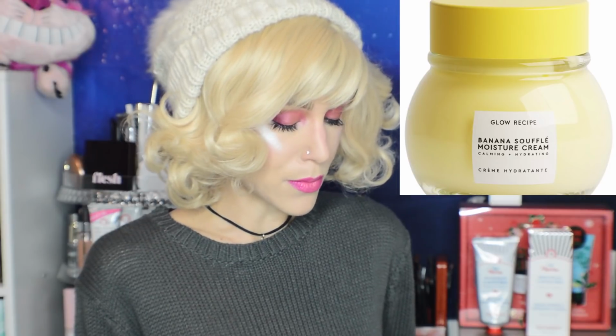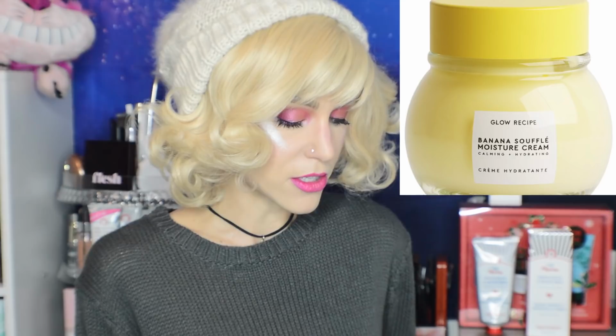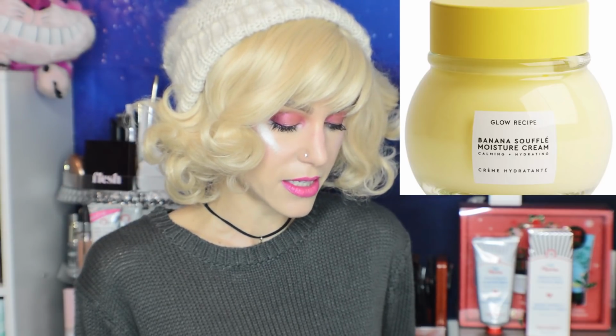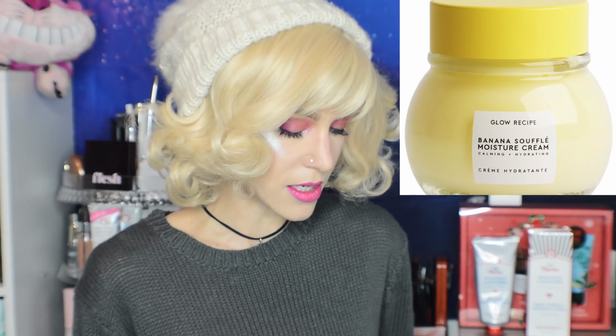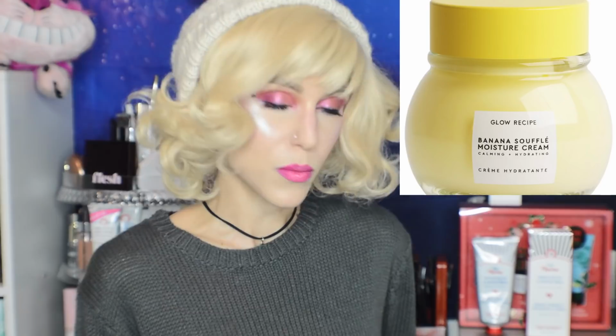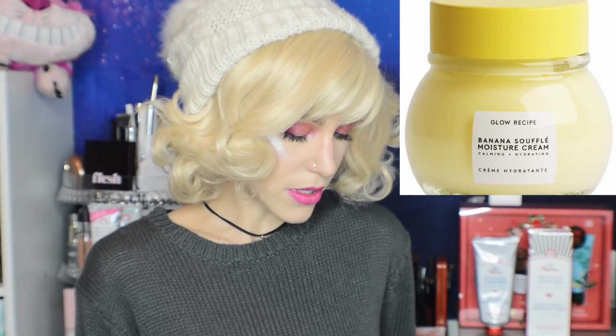So a soothing, lightweight moisturizer. The sweet souffle of banana, magnesium, turmeric, and cica is your recipe for calmer, hydrated, even skin. This product does contain Centella asiatica, which is cica, another name for it, which is a very good calming ingredient for sensitive skin. Overall it does look like a good formula.